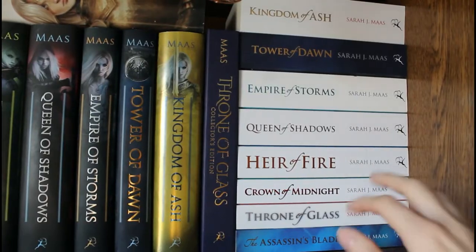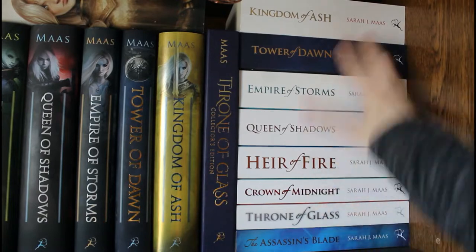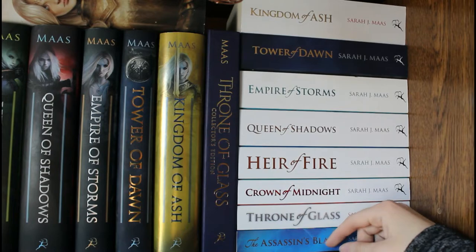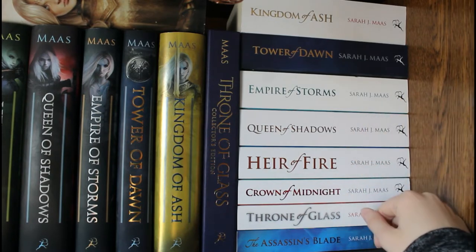And over here, we have the UK editions of the series, which I wish this was also white and this one was white as well, but you know what? I guess it's fine.